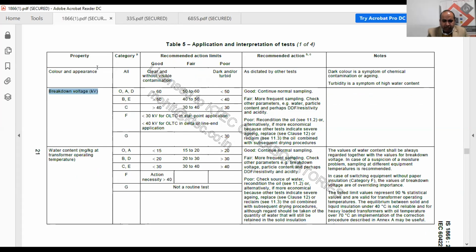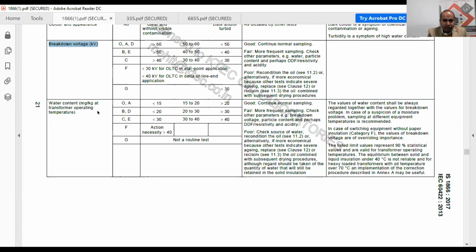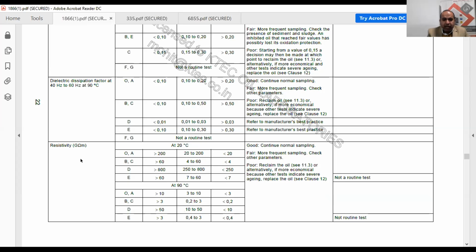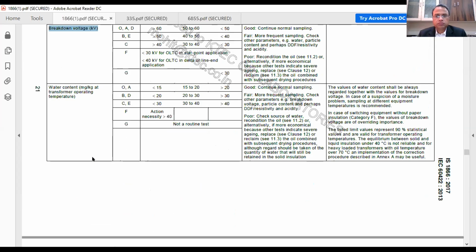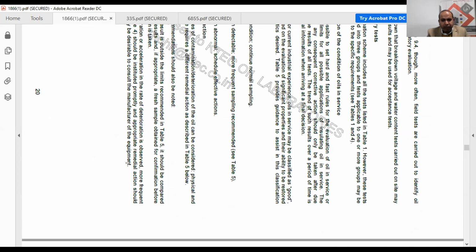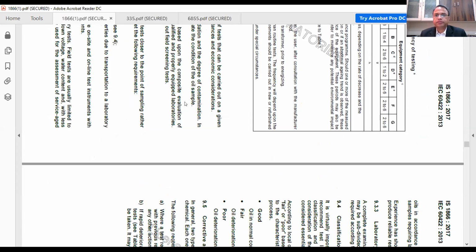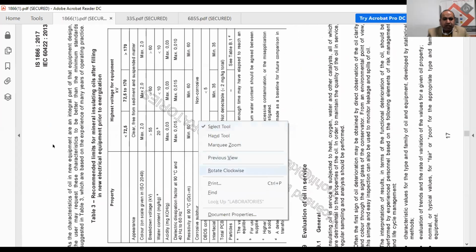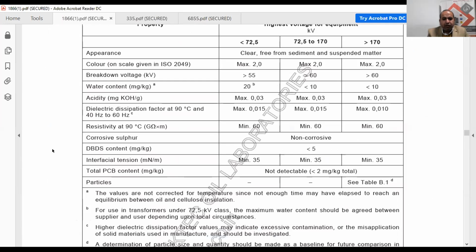First I'll share how many test parameters have been mentioned in the standard. This is color and appearance, this is breakdown voltage, this is water content, this is acidity, resistivity. If you see, resistivity has been mentioned in table 5, which is a parameter to monitor the health of a transformer. But in table 3 there is no requirement before energization of a transformer, so it is not mentioned there. For a transformer which we need to energize, there is no requirement for other tests.